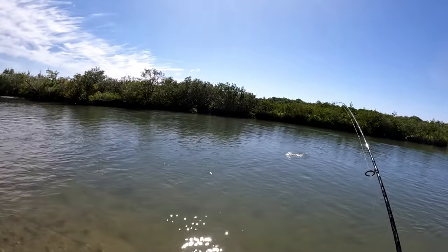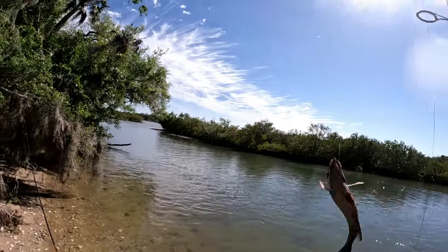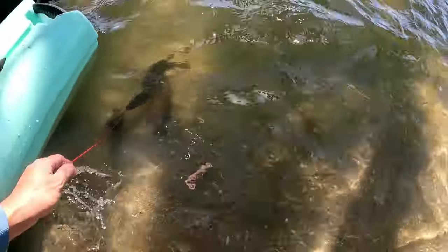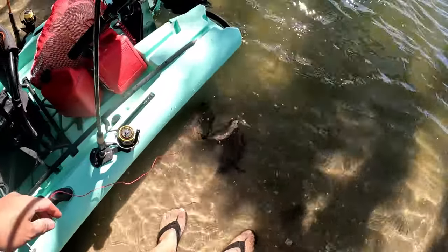Another snapper. Another good size snapper, yeah. Well, all things considered, I'd say it was a pretty successful day. Got four keeper mangrove snappers. So we got plenty of dinner for a night.